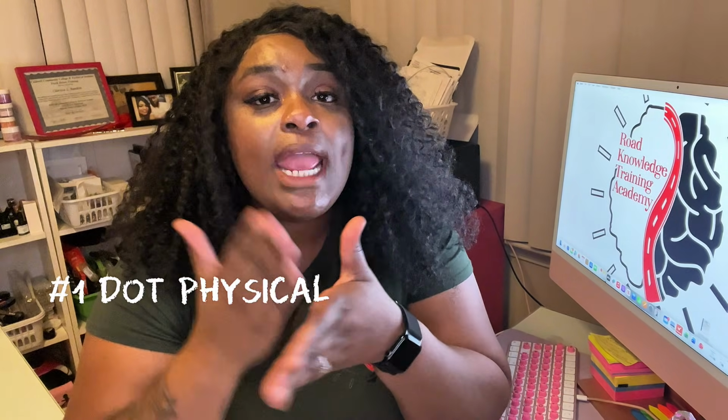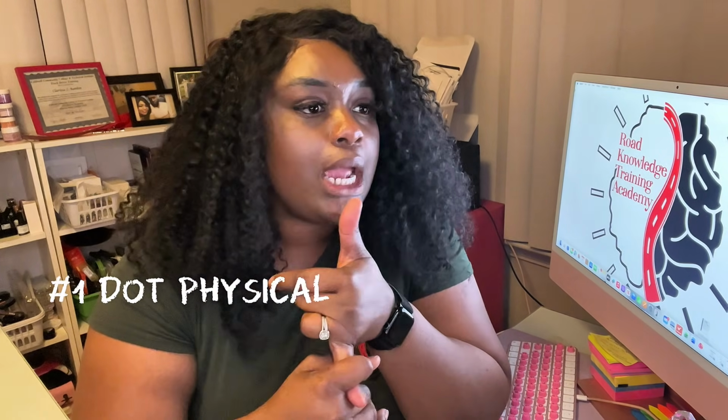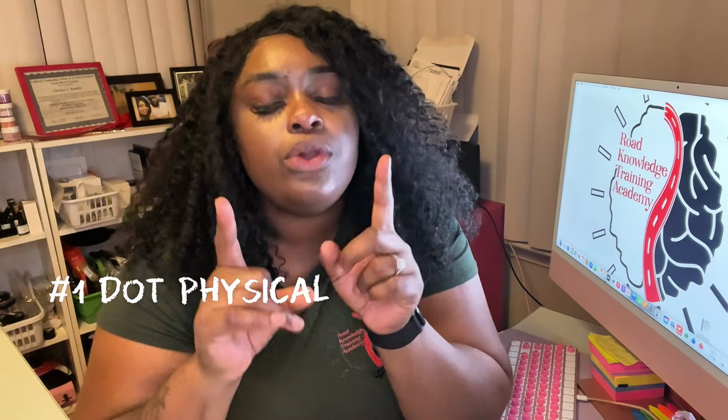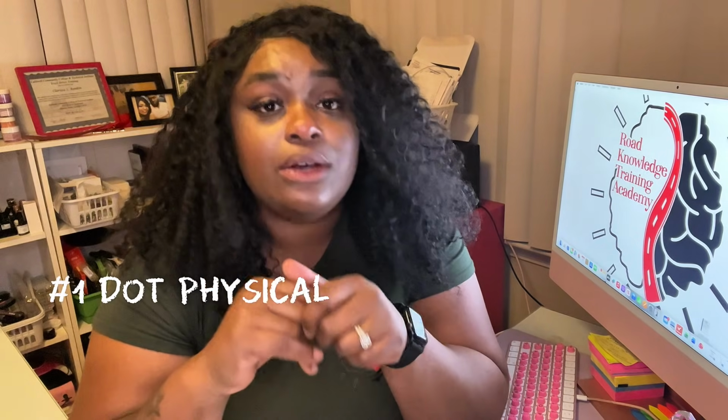Now, let me tell you something about your DOT physical. You're going to get a letter in the mail before it expires. Be paying attention to that letter, because you're going to have to go to an urgent care or your primary physician, if they already do DOT physicals, or somewhere to get that physical reinstated. If you don't, you will not be able to drive that vehicle. I'm just saying, don't hurt the messenger, okay? So keep an eye on your DOT physical, but you must have that before you start CDL training.